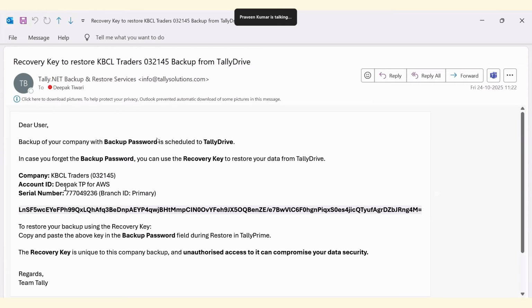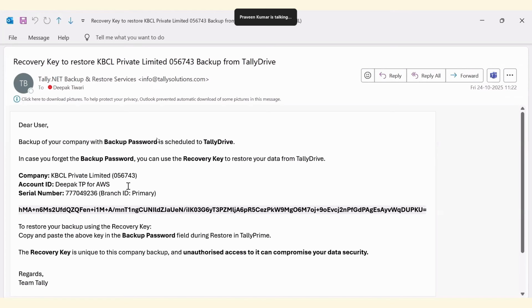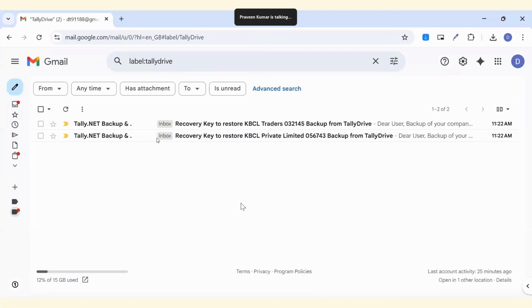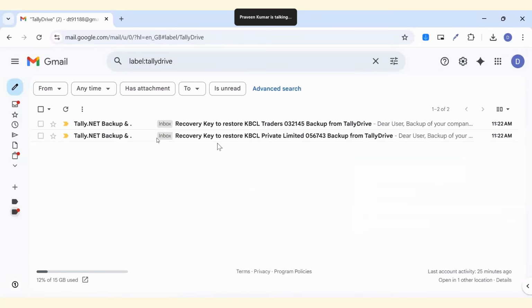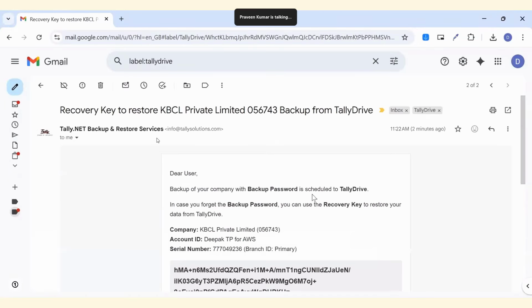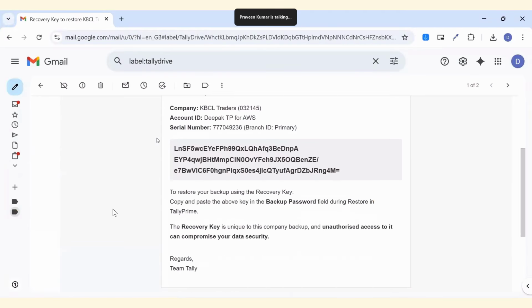And also you'll get the complete notification on your email that so and so company has been backed up, and there's a recover key, and this is the ID that has been used, and this is the company data. So yes, every single time you take a backup, you will get a notification right from Tally itself, where you can see the information of your auto backup that is triggered. At any point if you forgot the password as well, we can recover it using the .NET ID that you have given for your backup.